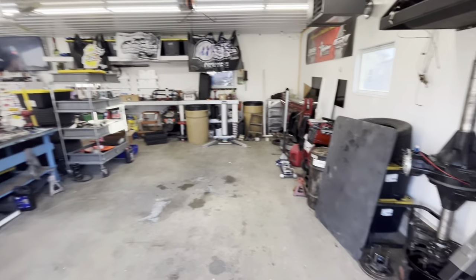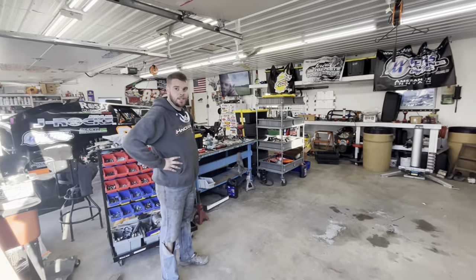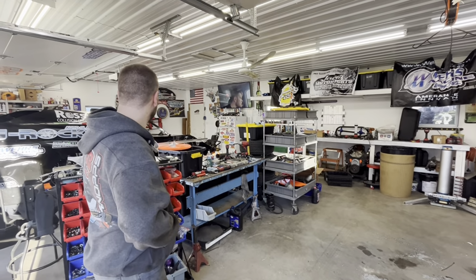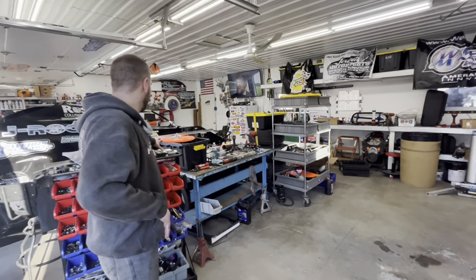He's more excited about all the activities he can have. Reorganized again and cleaned up and looking like a proper race shop. Got Minnesota Dirt on the TV. Billy's car is ready to go.